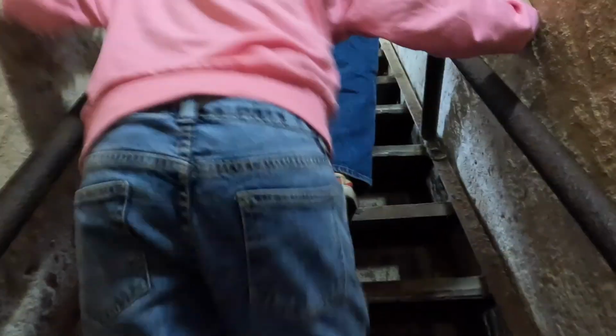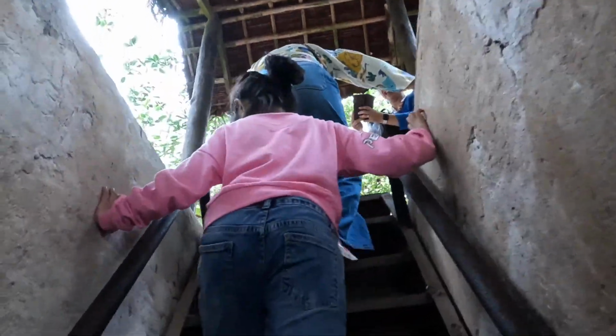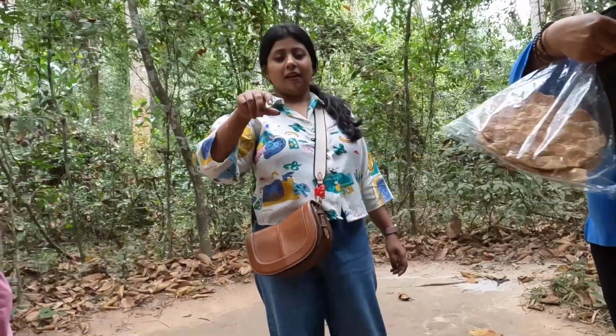So this is the end of the tunnel. I love this one. You love this one? So this is how they fought the Americans. I had so much fun. Awesome. Spent only a couple of minutes there, and I don't know how I can express what I'm feeling. To imagine that people had to stay there for months together.